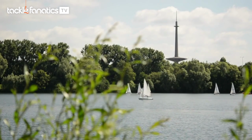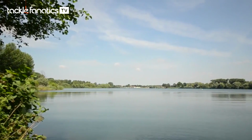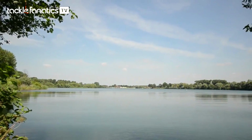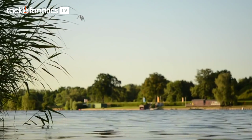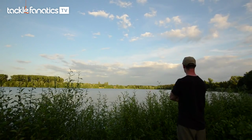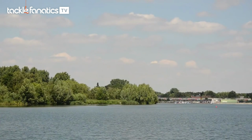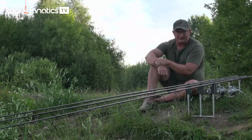Welcome to the team, a Masterclass on low stocked big pit venues. We've chosen a water in central Belgium, a notoriously difficult lake. It's 80 to 100 acres, and we found out this morning there's only 120 known carp in here. There are obviously some big ones, and the lake record goes over 70 pounds.